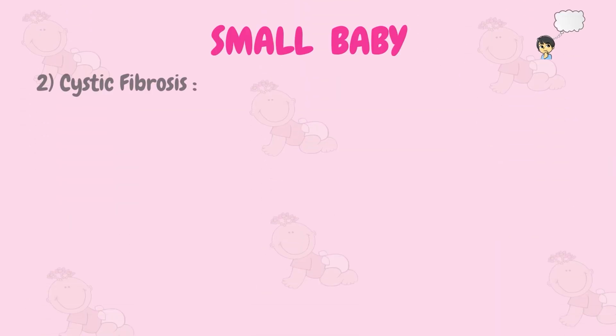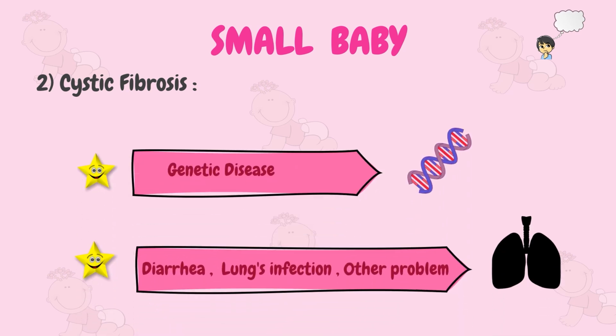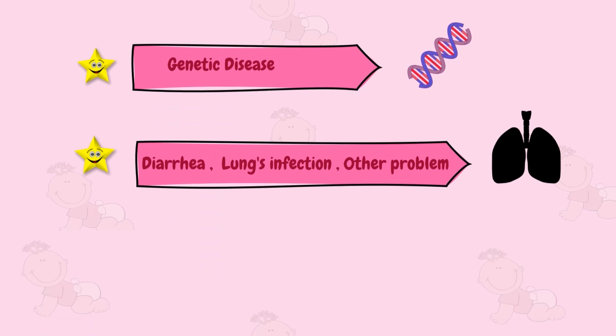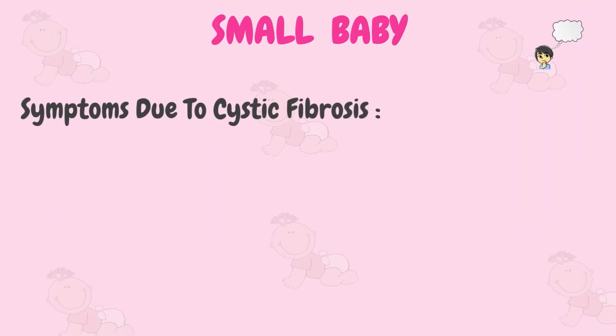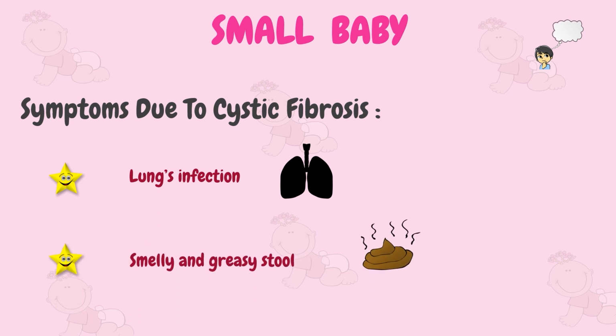The second major cause is cystic fibrosis. It's a genetic disease in which the body undergoes changes, such as diarrhea, recurrent lung infection, and other problems. The typical symptoms of this disease are frequent lung infection, smell and greasiness in stool because the mucus is often thick and sticky, which blocks ducts in the pancreas and prevents enzymes from reaching the small intestine to digest food. The undigested food in the intestine can cause pain, cramps, gas, and either loose, greasy, floating stool or may cause blockage.